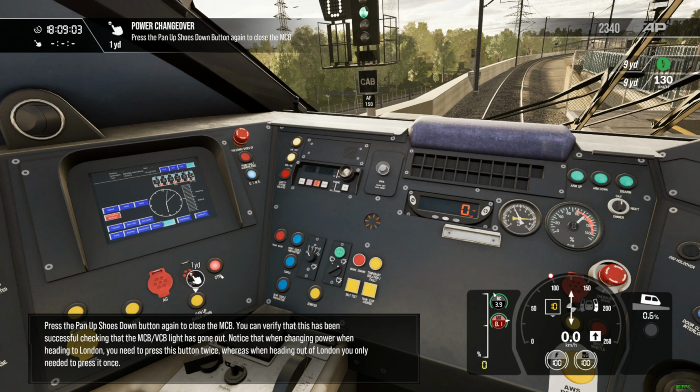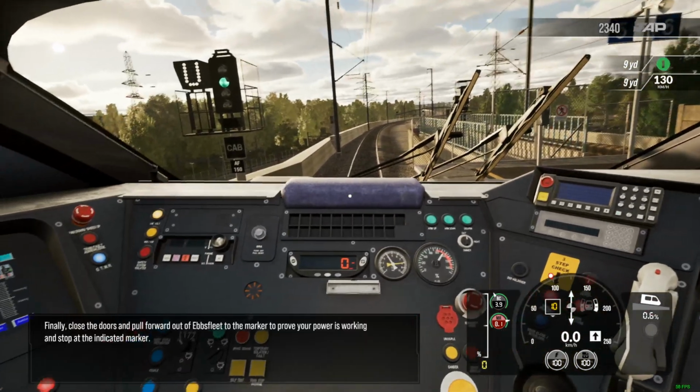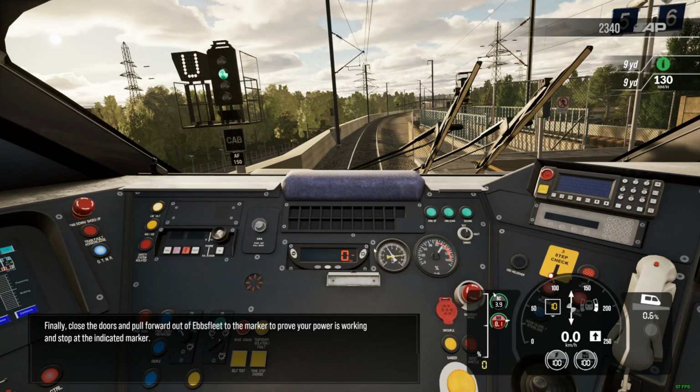Notice that when changing power when heading to London, you need to press this button twice, whereas when heading out of London, you only needed to press it once. Finally, close the doors and pull forward out of Ebbsfleet to prove your power is working and stop at the indicated marker.